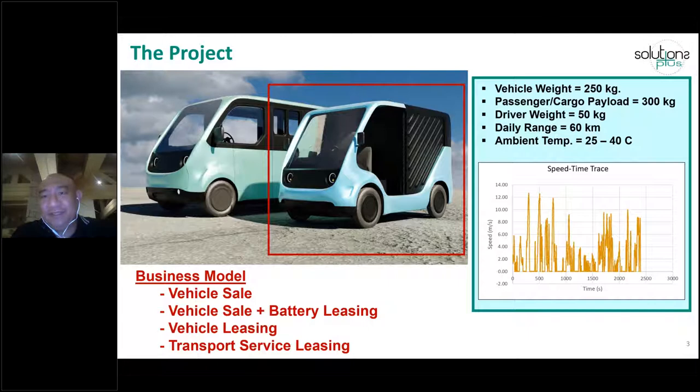And we're looking at top speeds of around 40-45 kilometers per hour. So you see there the speed time traces that we've gathered. And we're looking at rolling this out in four business models. One would be the direct vehicle sales. Second would be you buy the vehicle without the batteries, then you lease the batteries. Third would be you lease the whole vehicle. And then fourth would be you're not buying anything, but instead you're leasing the service.